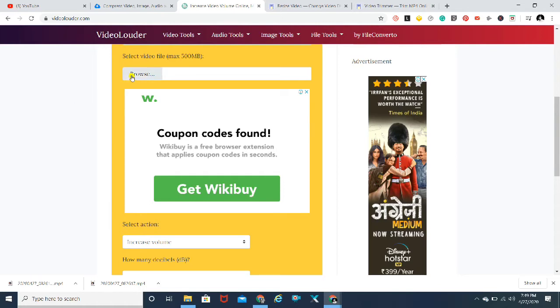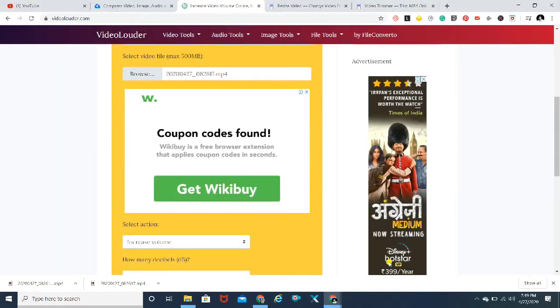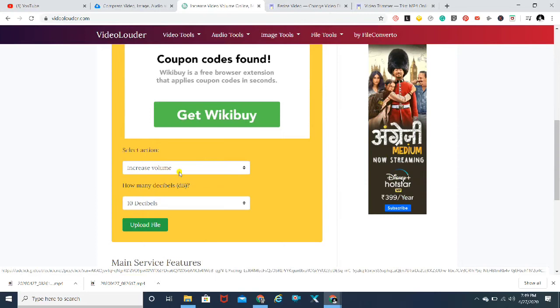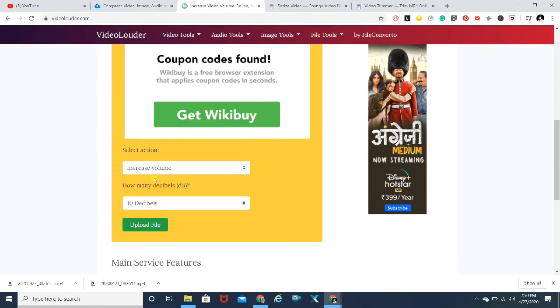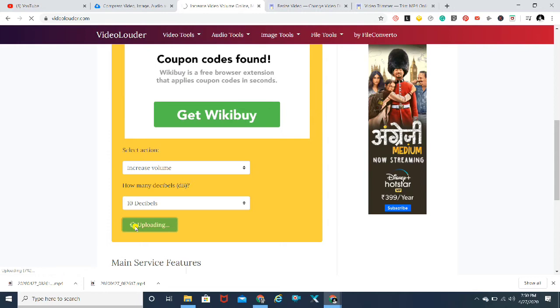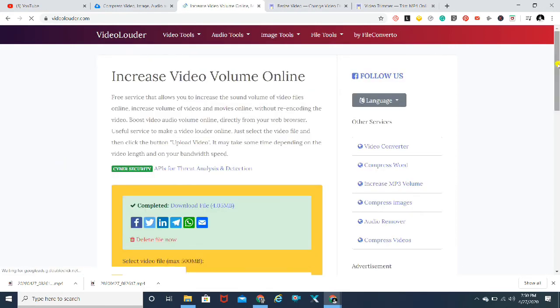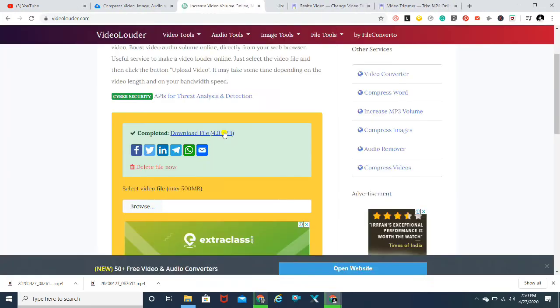For example, I'm going to upload the same video again as this is a demonstration, but this time I'm going to show you the difference. So this is open. I'm going to click on increase the volume here and increase the volume by decibels. This gives you an option of how many decibels you want to increase it. For showing, let me just click on 10 decibels and upload the file. It will also show you the amount of the file which has been uploaded in the left corner. Alright, so it has already processed the video, and I'm going to click on download.